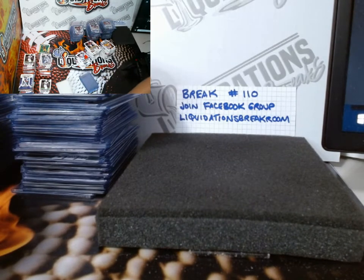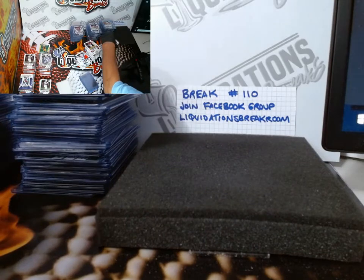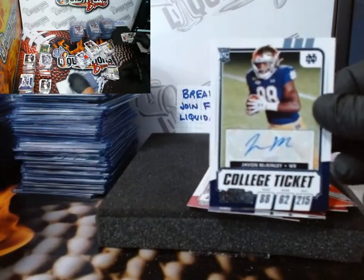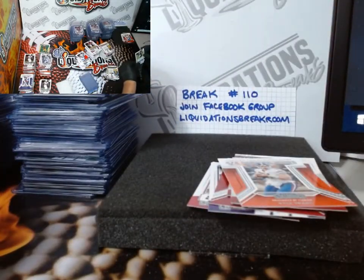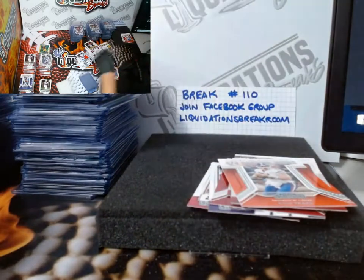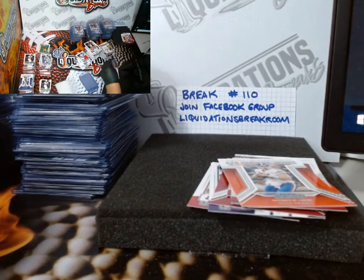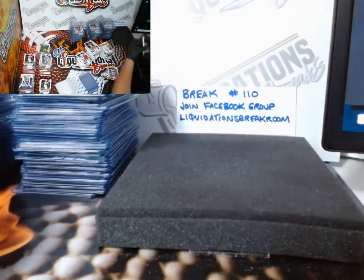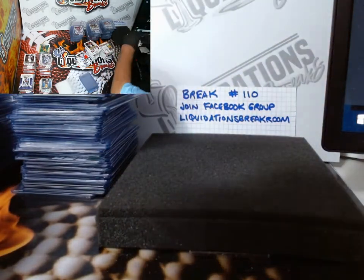Okay, last of the packs on the table. We need a Bateman. Still need a Tutu too. Javon McKinley, Notre Dame. Josh Allen. Still can't believe there was a Josh Rosen in here. Is he even playing for anybody?